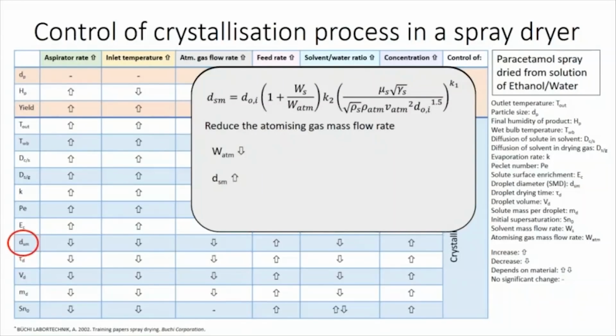Keep in mind, however, that there is a limit to how large of a droplet can be produced. If too large, in conjunction with an aspirator rate that is too high, then the spray dryer will not have the required time to evaporate the solvent before the droplet enters the cyclone and possibly the collection vessel.